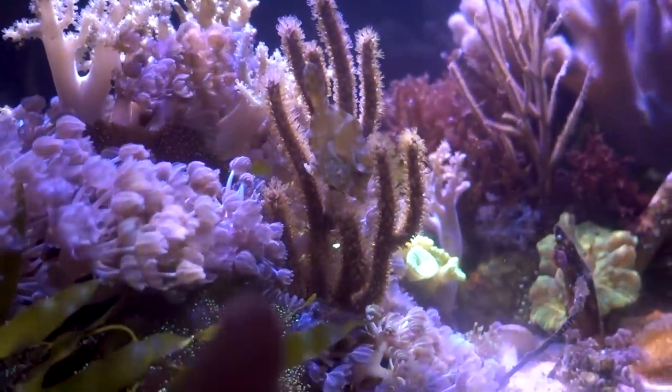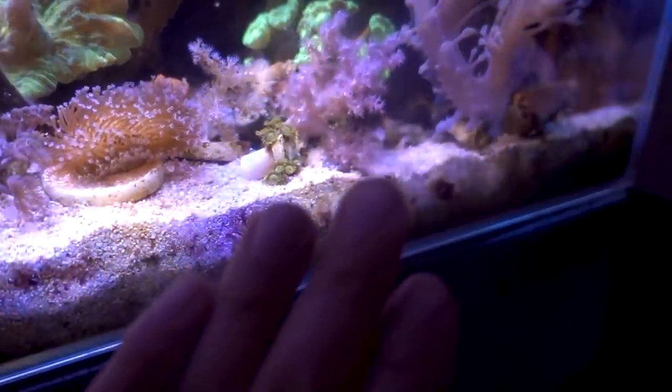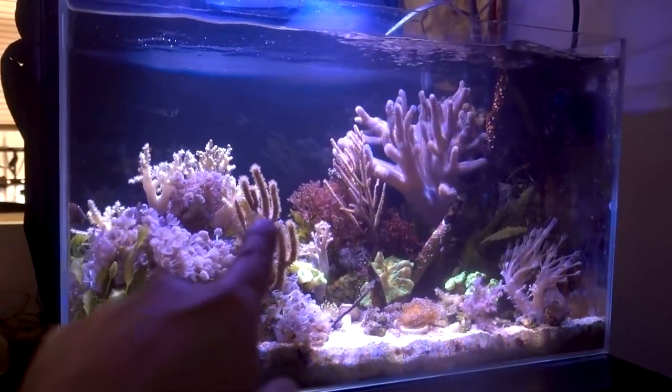But again, I am keeping an eye out to make sure that he is not picking at zoas like these guys right here. So far, it seems okay. It's been in there a couple days already. But at the same time, I also feel that this tank may be a little bit smaller for this filefish long term.